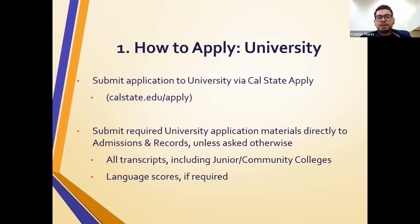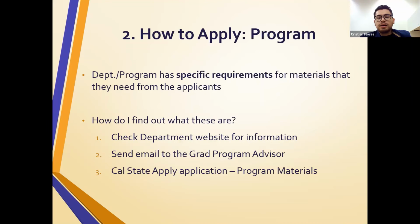So you do submit everything through Cal State Apply, and you have to make sure you are submitting your transcripts. If you went to a community college, those are all uploaded. If you're staying at Fullerton, it shouldn't be too much of a problem because they should already have those on file. As far as the department requirements, you might have to meet a certain GPA requirement, where maybe you need to meet a 3.0 in the last 60 units.